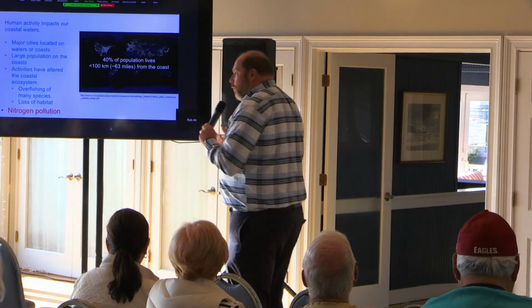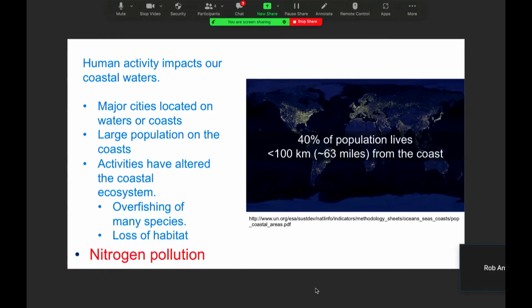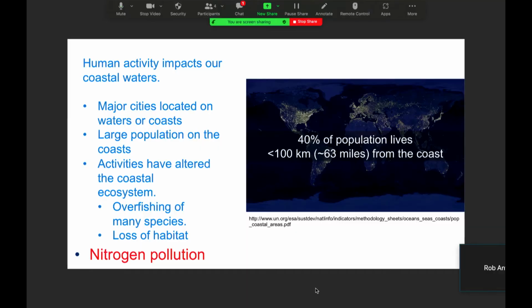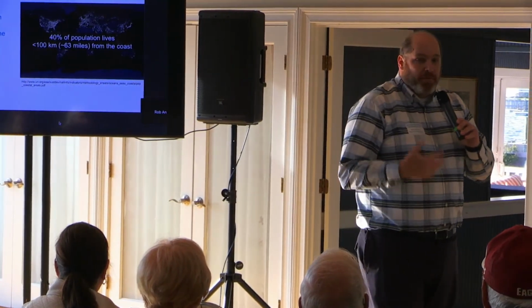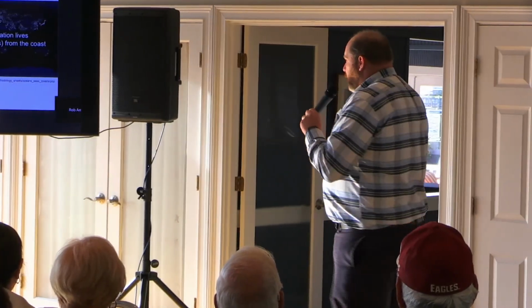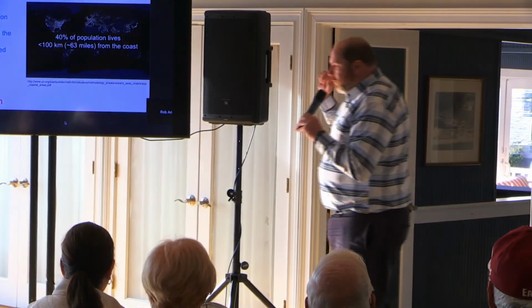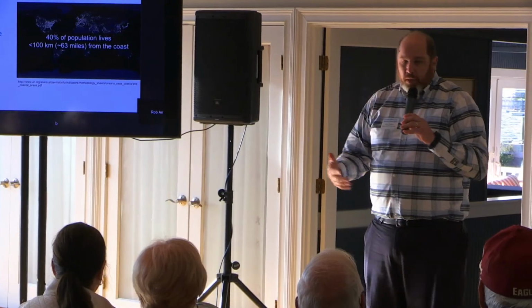In fact, globally, if you look at where all our major cities are, this big white spot up here is the New York, Philadelphia area, right? Boston's a little bit to the right. We all live really close to the coast. In fact, it's something like 40% of the global population lives within 63 miles of the coast. Everything we do in that zone affects the coast. So we're going to look at that a little bit. Things you do in your backyard, especially as you live right on the water, affect the water around you. So slide, please.